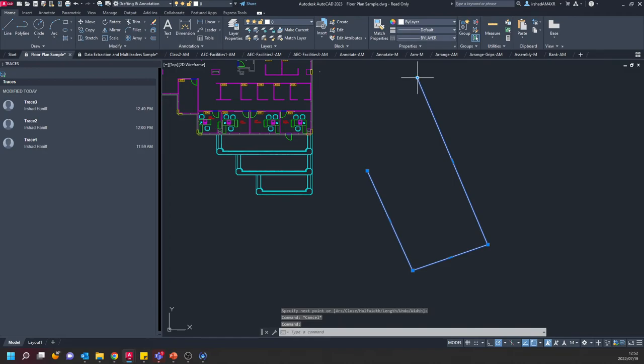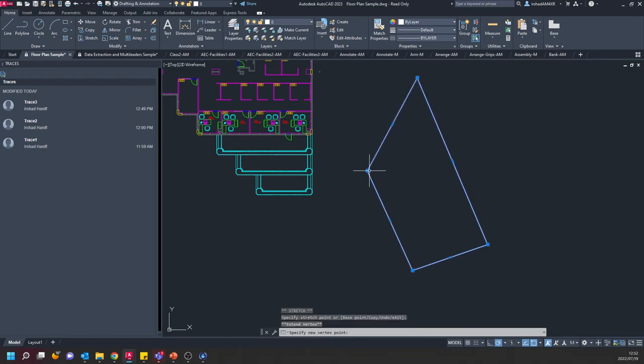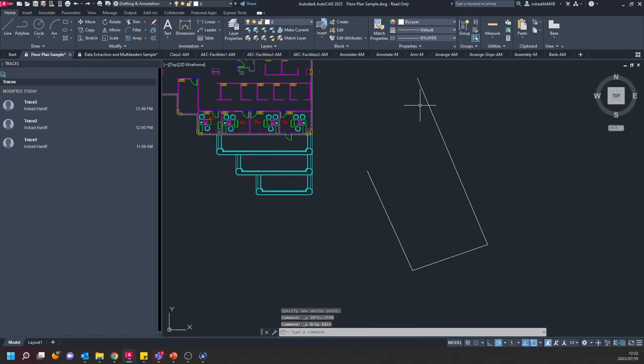That little grip now, if I have the options here, I now have the option to extend vertex, and I can go up until here. So if I click on it, hover over the grip, and I'll have the extend vertex option, and I can simply close it up like so.